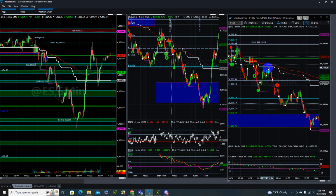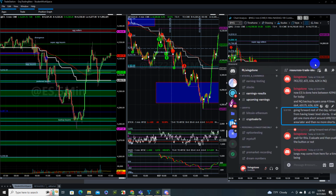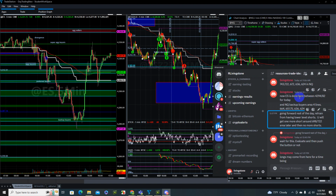So if you're watching it, you know here at 743 it got rejection, went through 732. This would be your short right here, targeting 672 or 636 or 624. See my point? Now, next statement, 1206. ES is done here between 94 to 82 for today. Okay, and NQ is these 4 lines basically, which is that backup bias area. Going forward, rest of the day, refrain from having lower level shorts. You will get one more short around the 698, 722 area later. Then no more short, right?